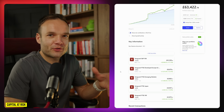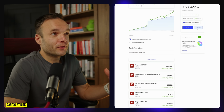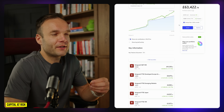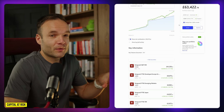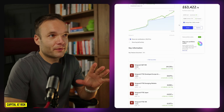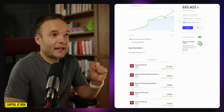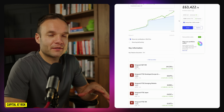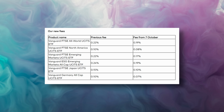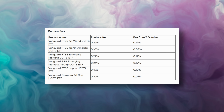And also what's really interesting from a fee perspective, as you'll see here in the top right, is overall my total expense ratio is just 0.08%, which is extraordinarily cheap when you consider what people used to pay many years ago. And actually, one thing worth saying as well, this portfolio expense ratio did used to be 0.09%. However, you may have seen the news recently that Vanguard actually reduced fees on some of their ETFs, of which a couple of these, from the top of my head, have been reduced. I'm almost certain Japan has.